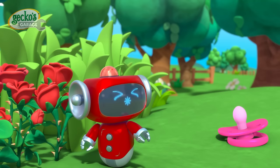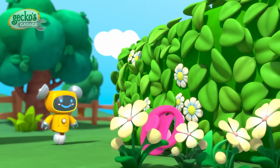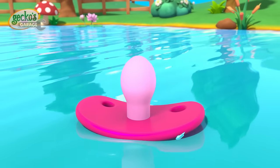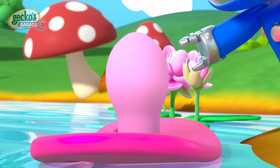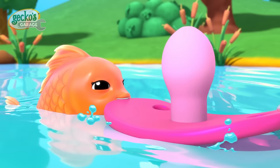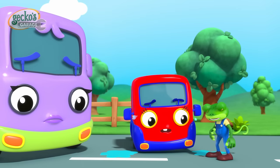Can you see anything? What about that green hedge? Can you see anything there? It must be here somewhere. I'm sorry, Baby Truck. I can't find your dummy anywhere.